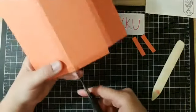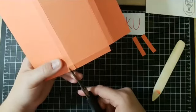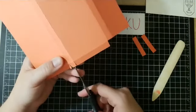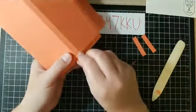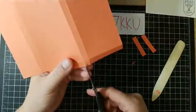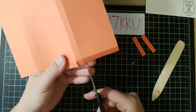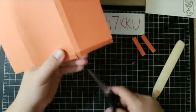On these, we're going to trim up these score lines. And then we're just going to notch in on those little squares just a little bit. It's just going to help our box go together a little easier. Okay, and then again, on the other side, what you do to one side, you do to the other side. And we're just going to notch those in.